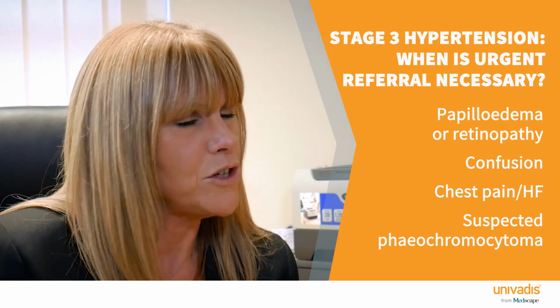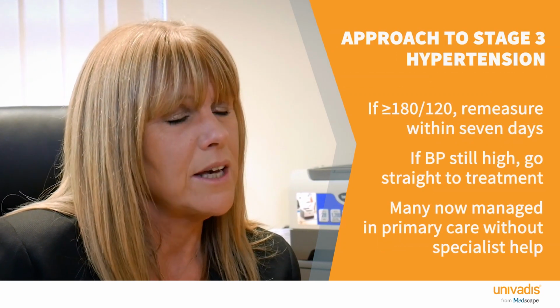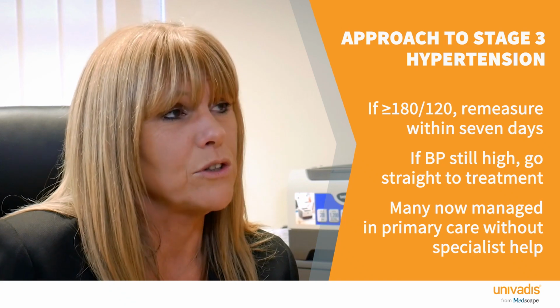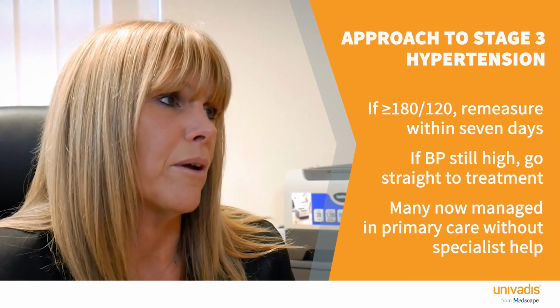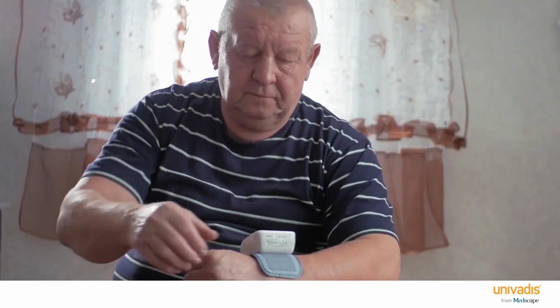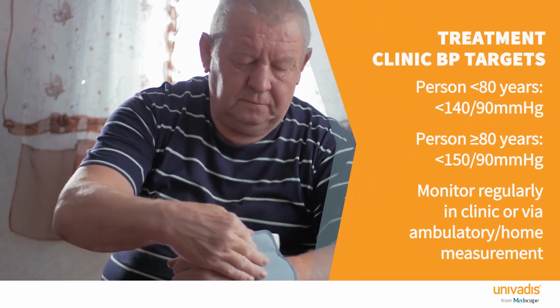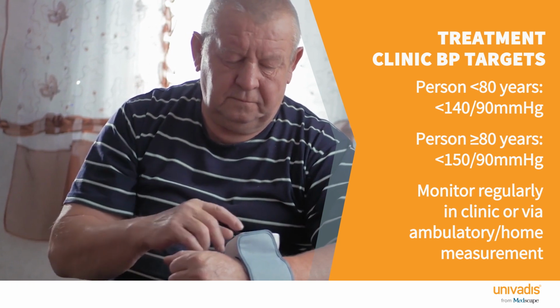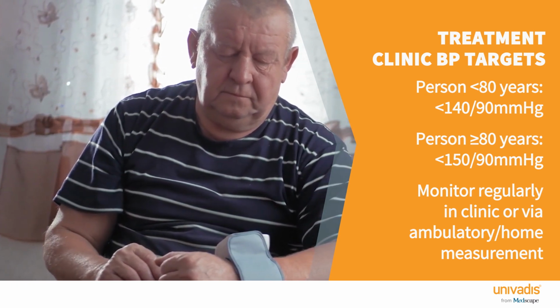But if none of those apply, then we can repeat the blood pressure within 7 days, and if it's still up at those high levels, then we just go straight to treatment and we don't need to arrange ambulatory blood pressure monitoring. So the target we're aiming for is 140 over 90 or below, other than if the person is over 80, in which case the target is 150 over 90 or below.